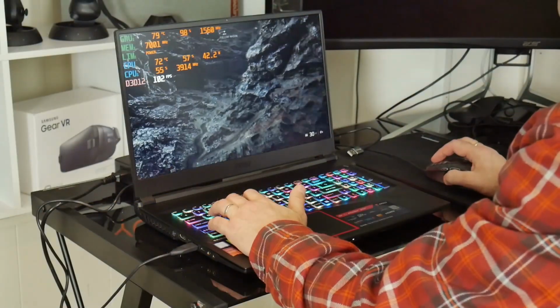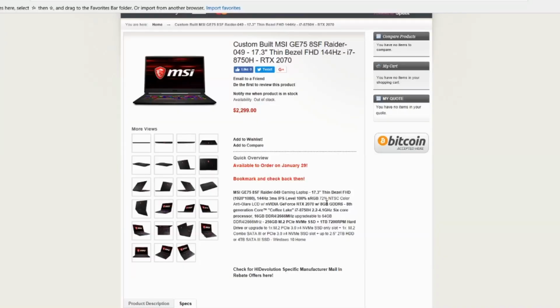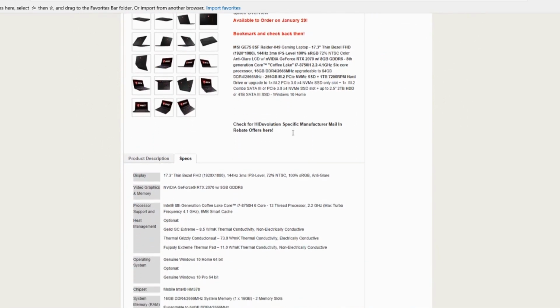HID Evolution were kind enough to send me the MSI GE75 Raider, which is available in either an RTX 2080 model for $2,800 or my model, the 2070, for $2,300. Now the advantage with HID Evolution is that you can do some configurations.